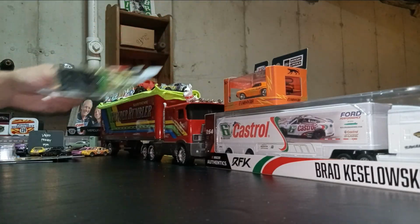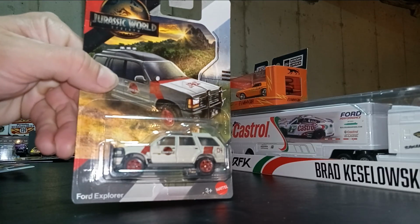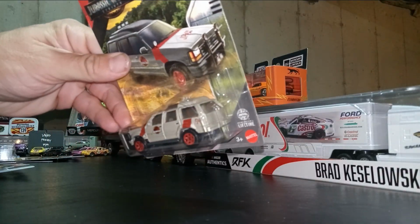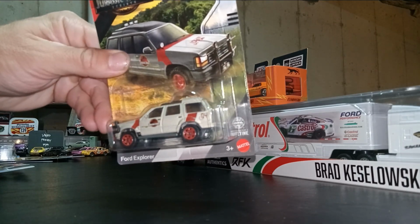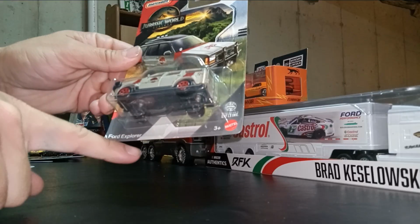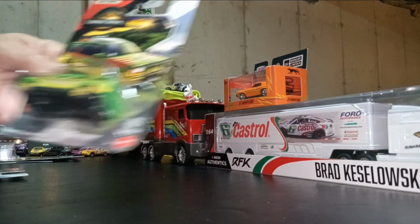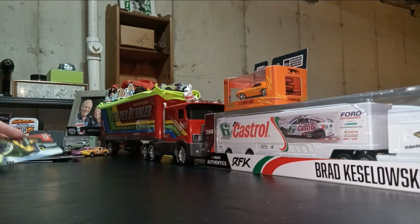But also there's a color variant. Check out Ford Explorer number 4. How red is that one? And the flat metallic silver. Right? That is sweet. I freaking love that. That was the only one on the shelf. But yeah, that says Ford Explorer number 4. And this one says Ford Explorer and it's tag number 5 right there. So it was cool to find those.